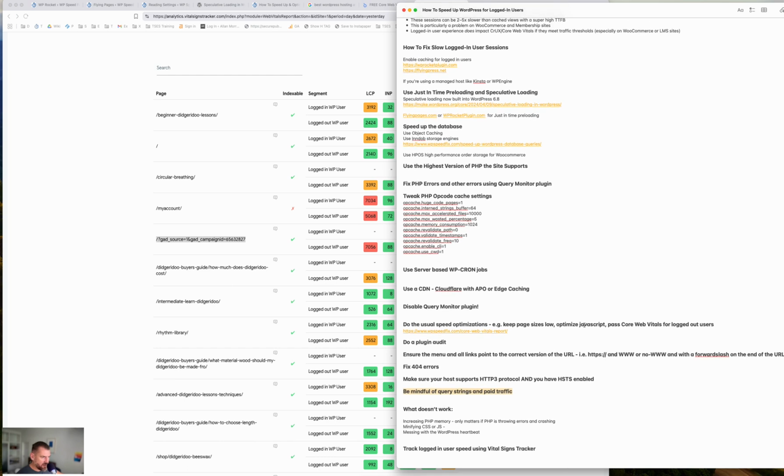Okay, so that's speed stuff. Do a plugin audit. So fewer plugins is better. So any plugins or code that you have on the site, third-party code, just do a quick audit. Get rid of anything that you're not using. Very straightforward. Every plugin adds code. Every piece of JavaScript adds bloat. So if you're not using it, get rid of it.